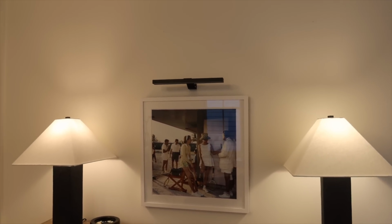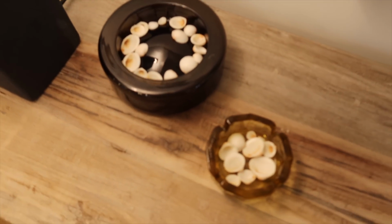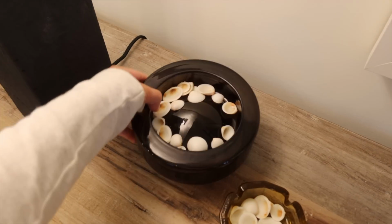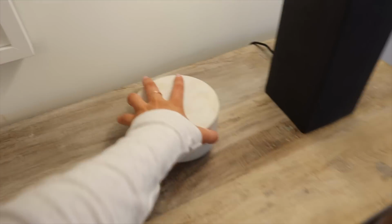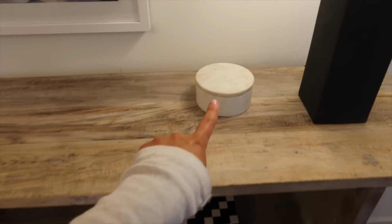Little Amazon picture light above that. These two little ashtrays are both thrifted. This one I thrifted in Raleigh. This one I thrifted from a vintage shop in Charleston, up in Park Circle. I think it's called The Station at Park Circle. It's this vintage shop. I really like those two. This is a little marble dish bin thing from H&M Home. H&M Home is so underrated.